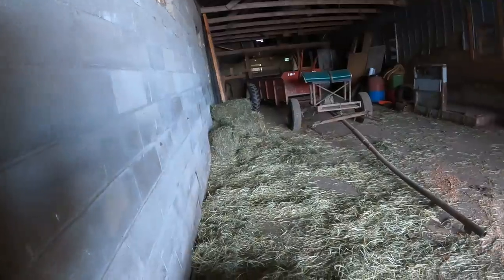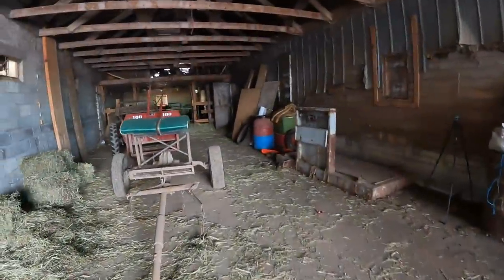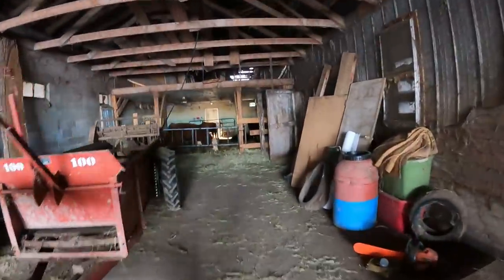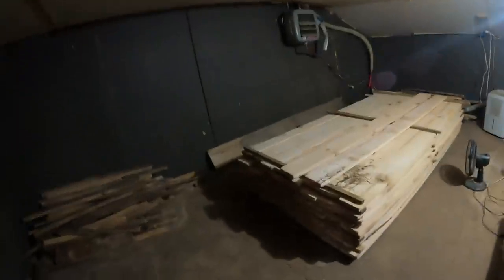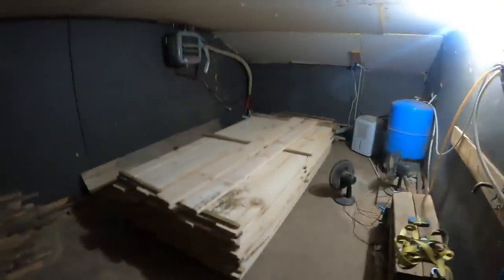To get my water to the horse barn, I have to come through this section of the building here and through the old cow barn. And then we go into what used to be the milk house when we were milking cows. And now it's turned into a dry kiln. So let me get the insulation boards out of the way and open up the door to the dry kiln. And it is toasty warm in here.